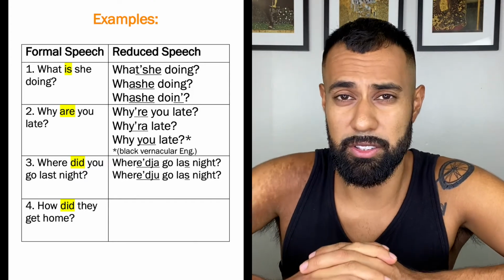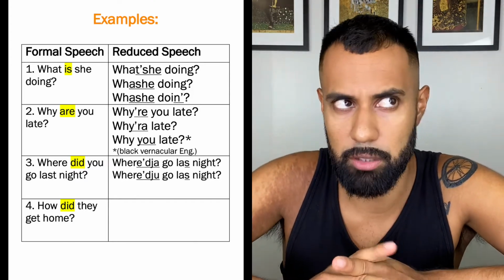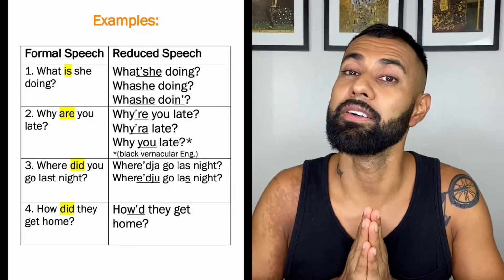Americans rarely pronounce our T's when they're in the middle of a word or in the middle of a sentence. Oh, except for my ex-boyfriend. He always pronounced his T's, and it's so funny to me. He would be like, I'm missing a button on my shirt. And I'm always over here like, okay, stop trying to be a hero. He's probably watching this. Hey ho, how did they get home?